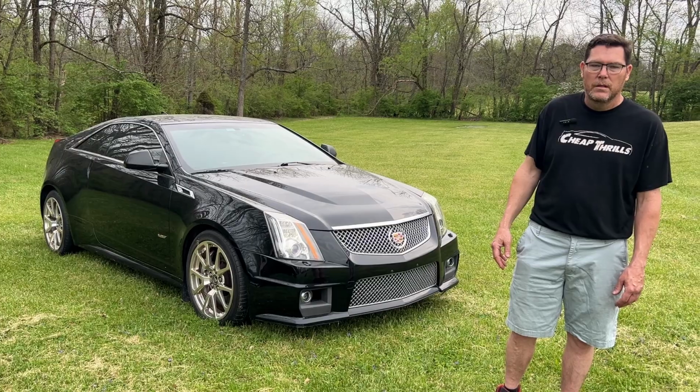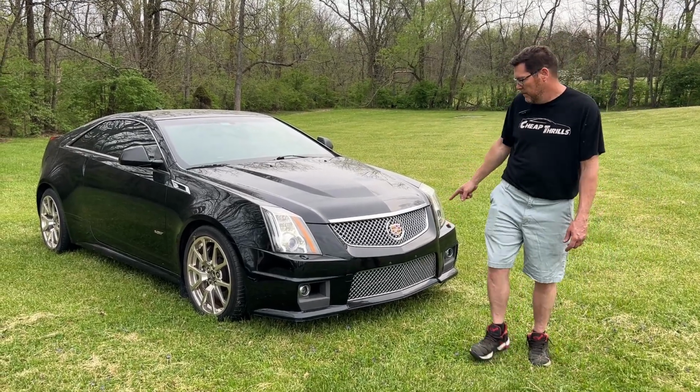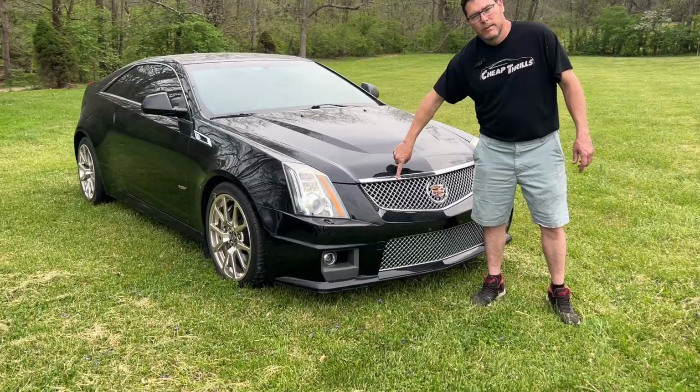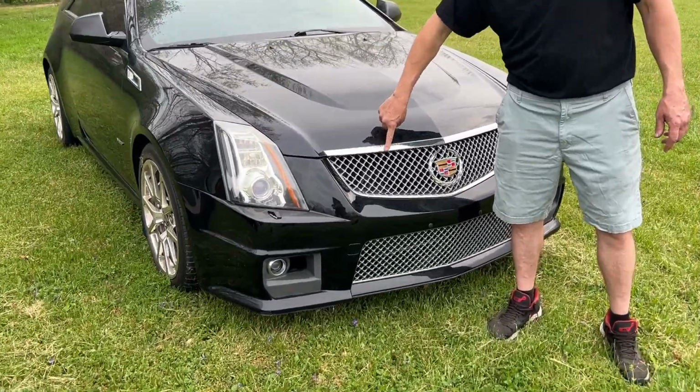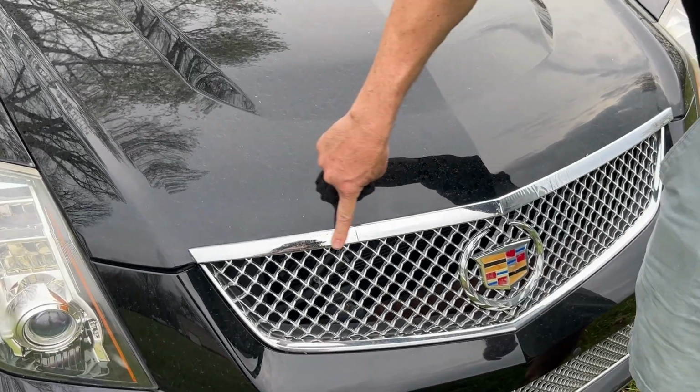If you want to see something that you can nitpick on GM, it's like chrome veneer on plastic. So you can deny that it's a GM product.